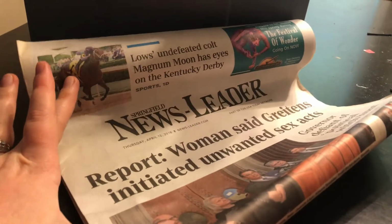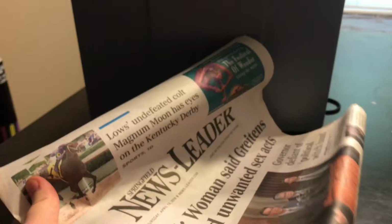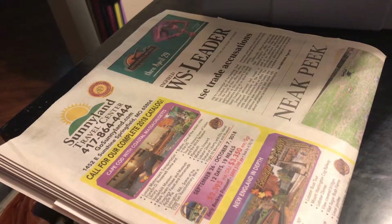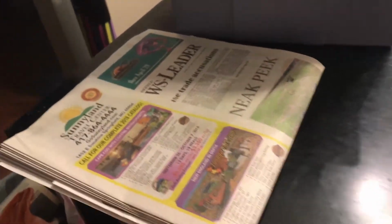This is, of course, the News Leader from here. This is local, and it's been wrapped up in the little thing for a while, so that's why it's kind of curled. Let me find the flyers for here, and I'll show you guys a couple little things you need to know about them. A couple ways that you can start out with your newspapers.